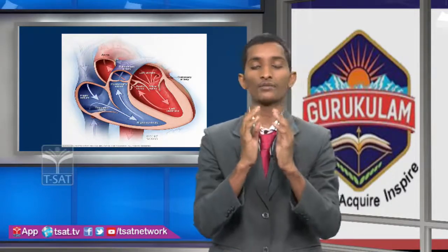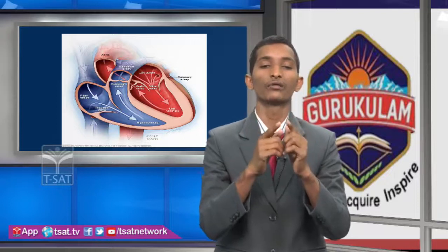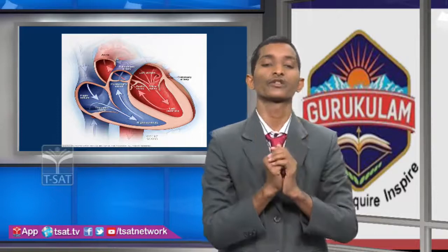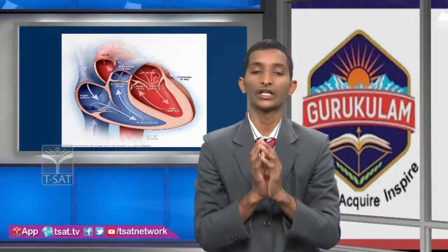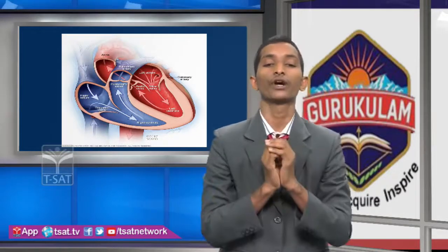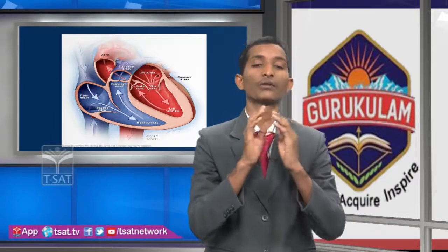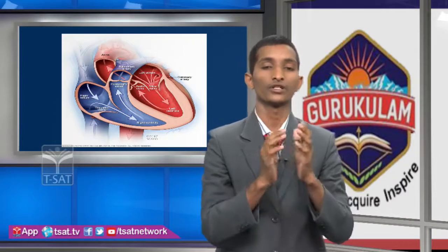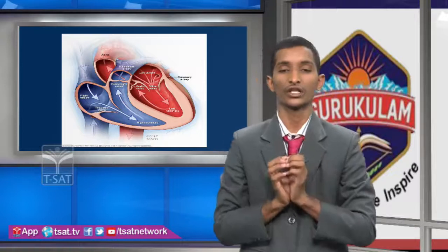There we observe a lub sound when the tricuspid valve and here the bicuspid valve close to prevent the reverse flow of blood. We observe the lub sound. Interestingly, when the blood from the right ventricle moves into the pulmonary artery, it contains a valve called the pulmonary valve, which prevents the reverse flow of blood, because blood should not flow in reverse. It has to work continuously.